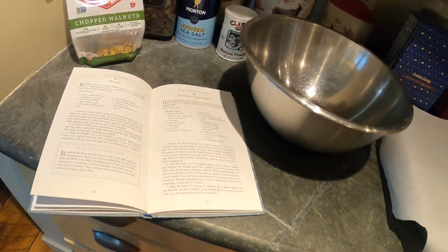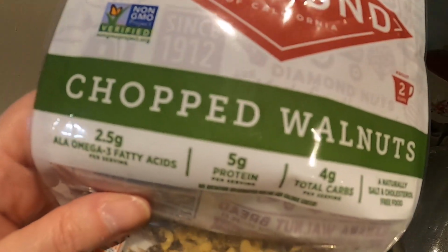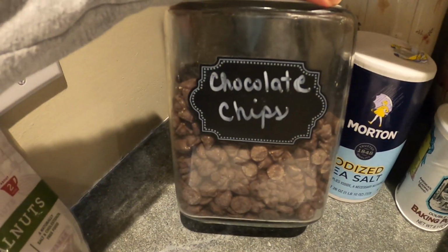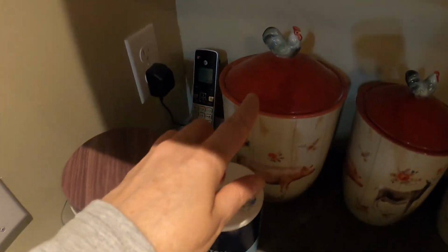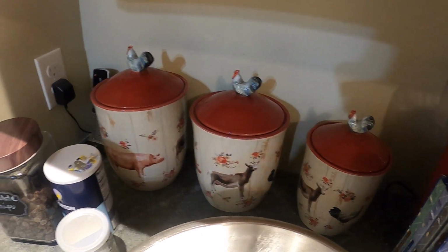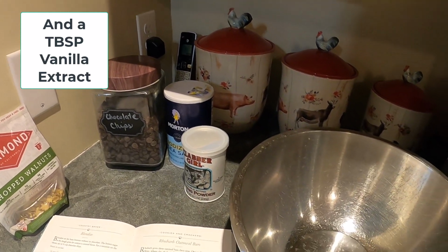I've already taken out some of the ingredients. I have a little bit of chopped walnuts left over. I'm gonna pop those into the batter, but it's not really much. I have my chocolate chips out that I keep in this glass container. I have some salt, some baking powder, and then I'm gonna be using my flour and my brown sugar, which I keep in these canisters. And then I'm gonna need a stick of butter and 2 eggs. That's pretty much all the ingredients that we're gonna need.